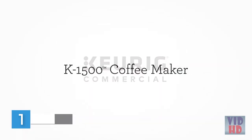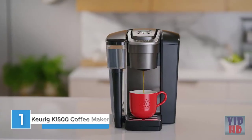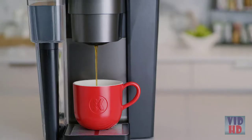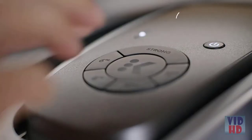Brew your favorite beverages at the touch of a button with the K1500 brewer from Keurig. This brewer is ideal for small businesses and is fully featured for maximum beverage customization with commercial-grade reliability. Because it's a Keurig brewer, you can choose from 150-plus varieties from over 30 beloved brands.